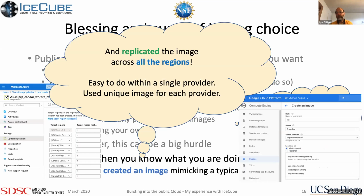Just remember, there is no one cloud, so when you create an image, you have to replicate it across all the regions. It's actually pretty easy within a single cloud provider. Microsoft Azure has something called shared image galleries that allow you to do this very easily. Google allows you to create images that span the whole continent. AWS, it's a little less easy, but not that hard either. What is not present is a native way to share images between different cloud providers.